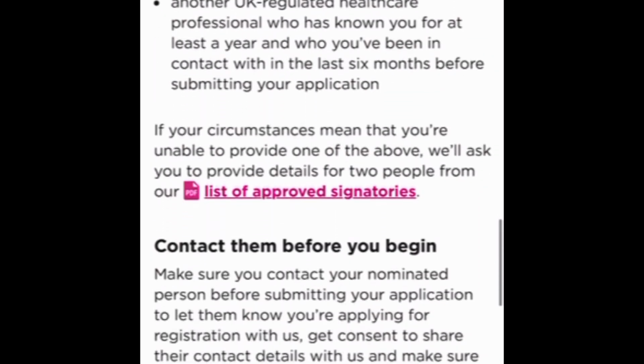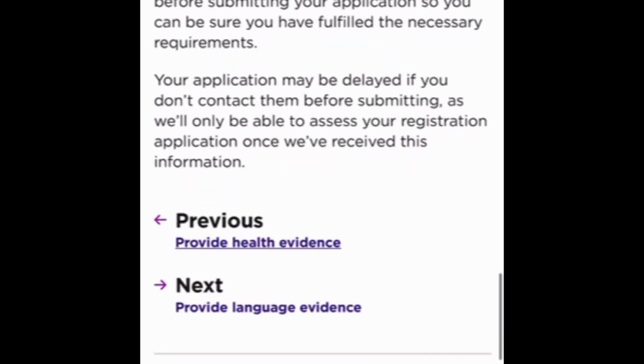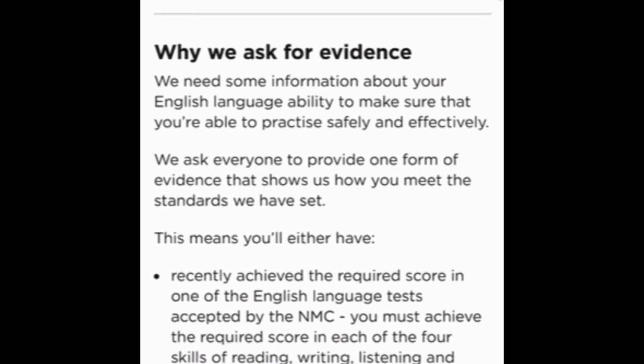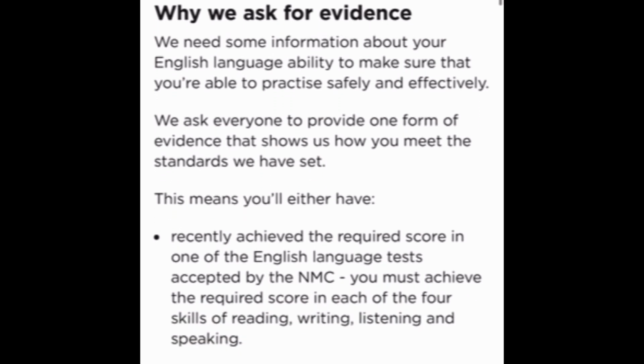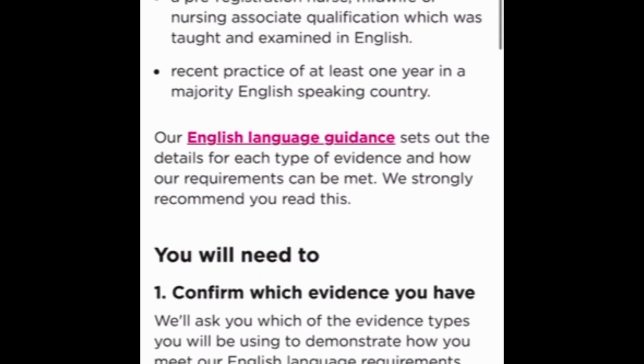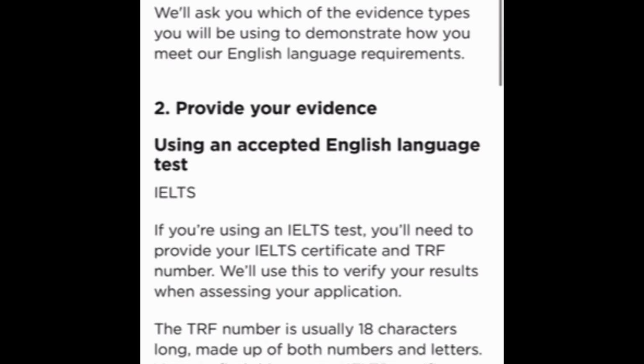Anyone can provide it. A registered doctor, a registered nurse, or any professional can do it for you. And we are going to do a checklist also for you. You can get your checklist.